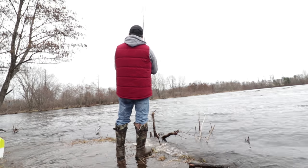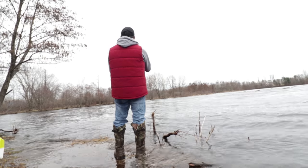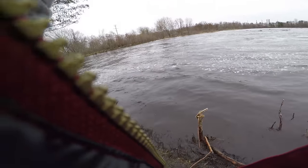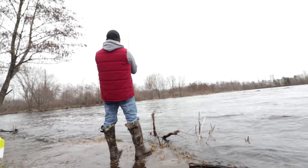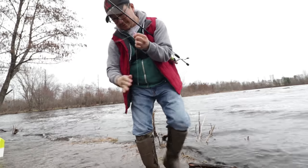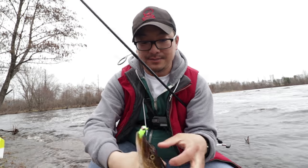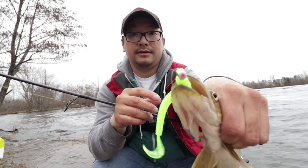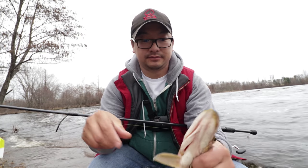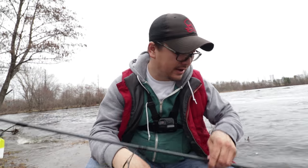Cast all the way down there. I might have to run home and go grab a jerkbait. All the way out there. Let's see what this is. Oh yeah, look at that. That's just crazy how many of these little guys are stacked up in here. Look at that. I mean, they're still fun to catch, but they gotta get bigger than that.